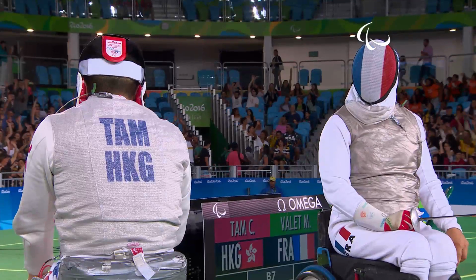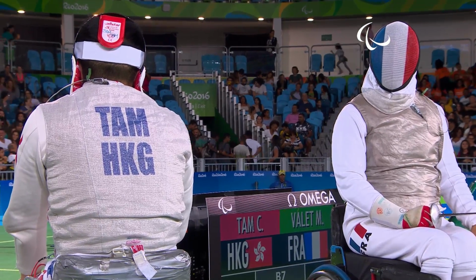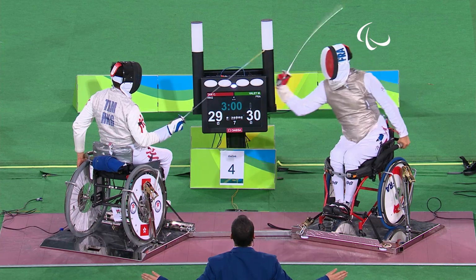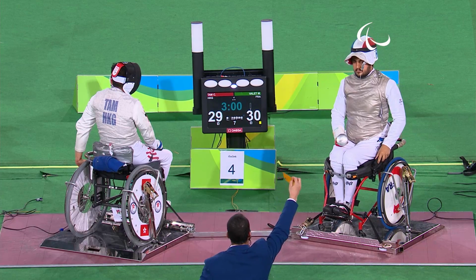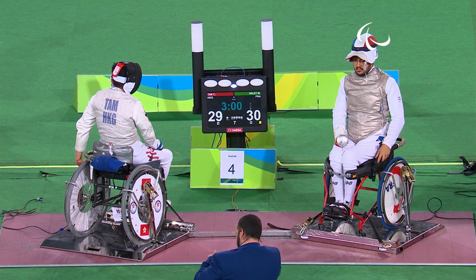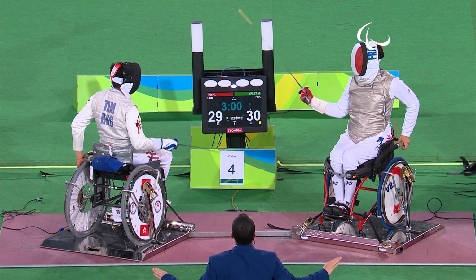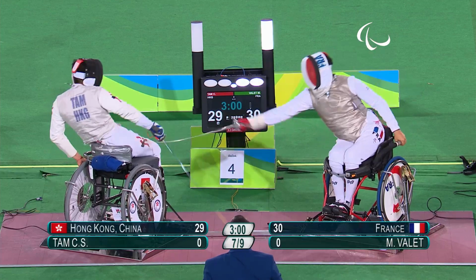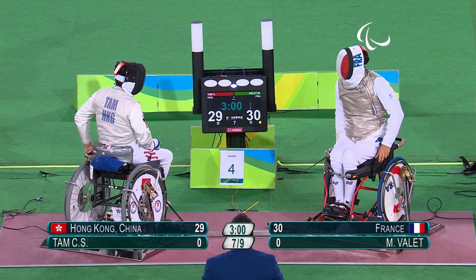After this, there'll be 2 matches remaining. The category A fencers from either team contest the opponent they've yet to fence. And I think that was a bit quick off the mark, and Valet knew before the referee even reached for his pocket. Yeah, yellow card. Quite on the 8 of Ali, but just a little bit quicker.